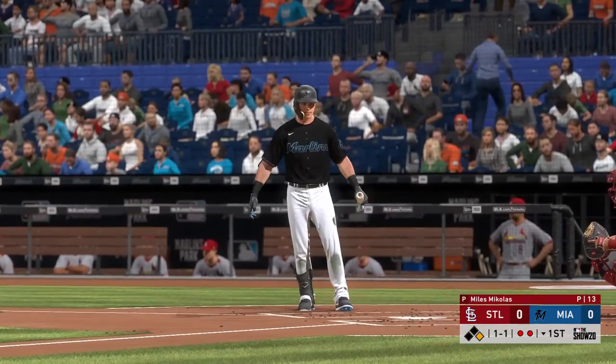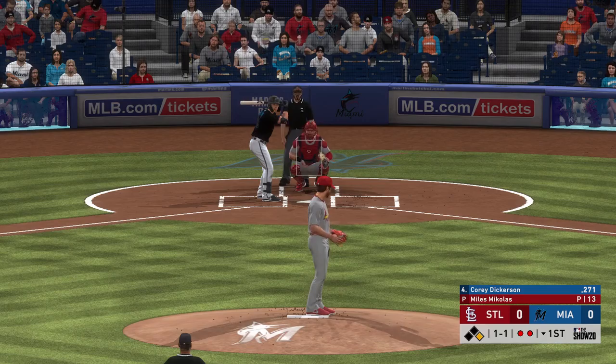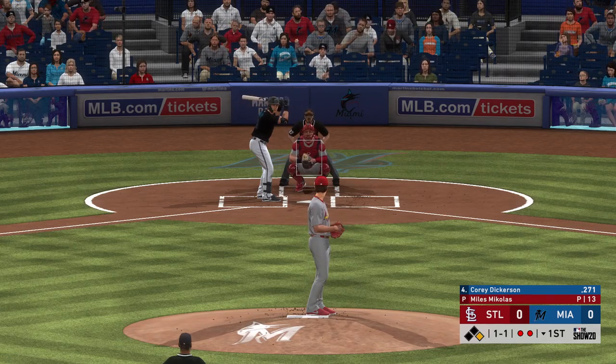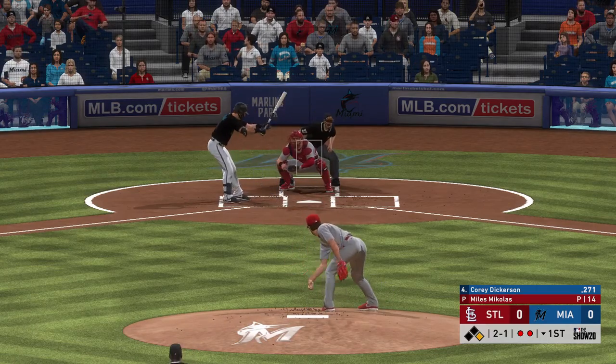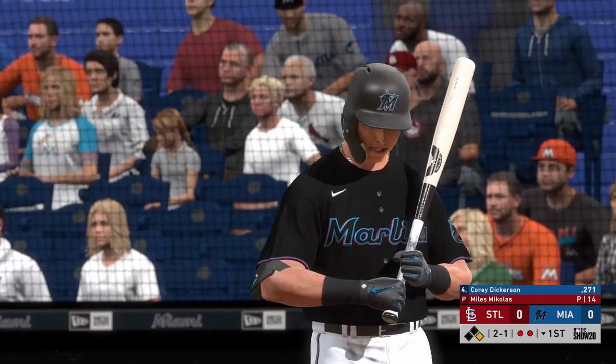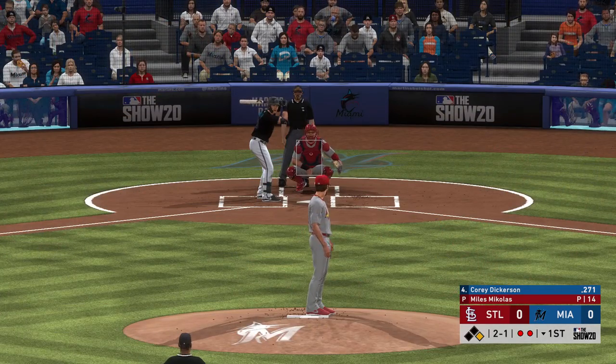Dickerson, originally from Mississippi, he was an 8th round selection back in the 2010 first-year player draft. I know this guy wouldn't go into the category of superstar, but to grind out the career he has being drafted where he was, my hat's off to him. 2 out with the man at first.